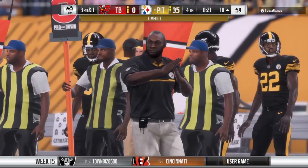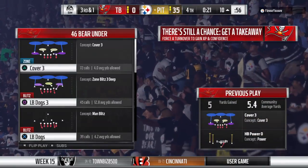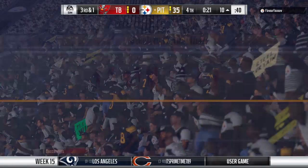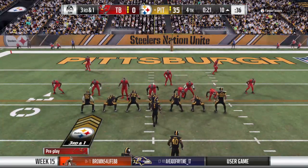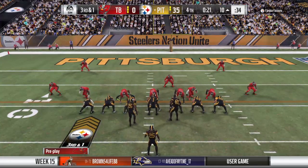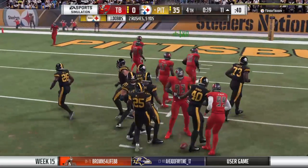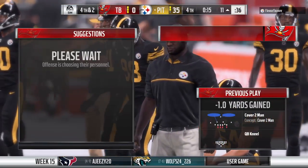And now prior to this 3rd and 1, we're going to get a timeout here. It's just their first. They've got 2 more to use here in the final stages. And the Steelers on 3rd down. They've converted 3 out of 5 thus far. They're up against a 3rd and 1 situation. Defense still with 3 timeouts. We'll see if they want to use them here as the kneel down comes.